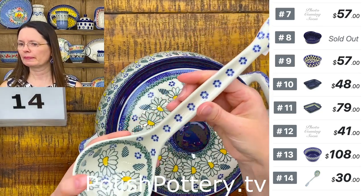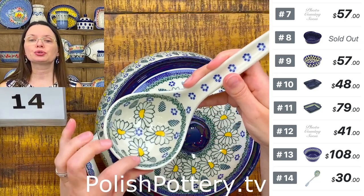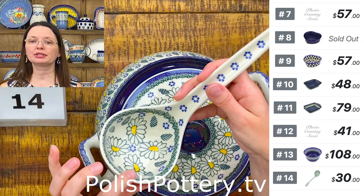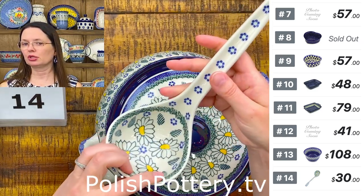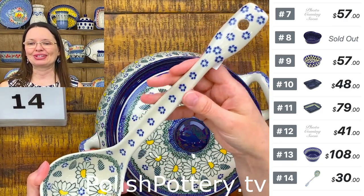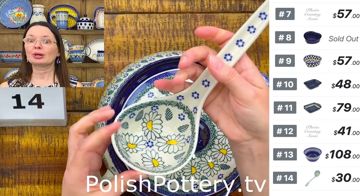Do you have matching ladle for 12? For 12 matching ladle? I do. I will add it after we finish the show, and you can definitely private message us and I will add it to your order. So private message us if you want to have the set.